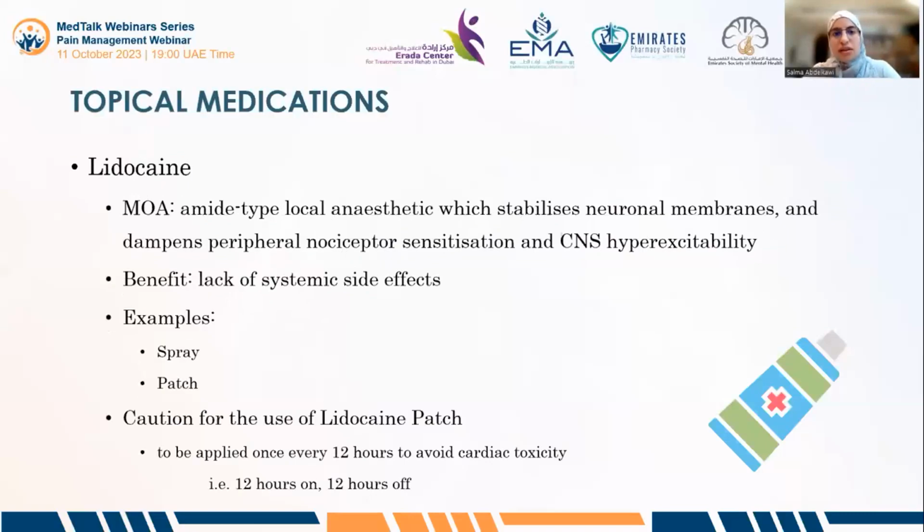So lidocaine. One of the most important things to keep in mind when we're using the lidocaine patches especially is that there is a chance for cardiac toxicity. From the medical side, when we're trying to explain to our patients how to use this safely, we need to be sure to tell them that it should be applied 12 hours on and 12 hours off. This is especially useful for patients who need a little more attention when we're giving counseling points, to be sure that it has to be off for 12 hours to avoid cardiac toxicity. And just a hint, we have some MCQ questions towards the end, so this maybe is a point to keep in mind.